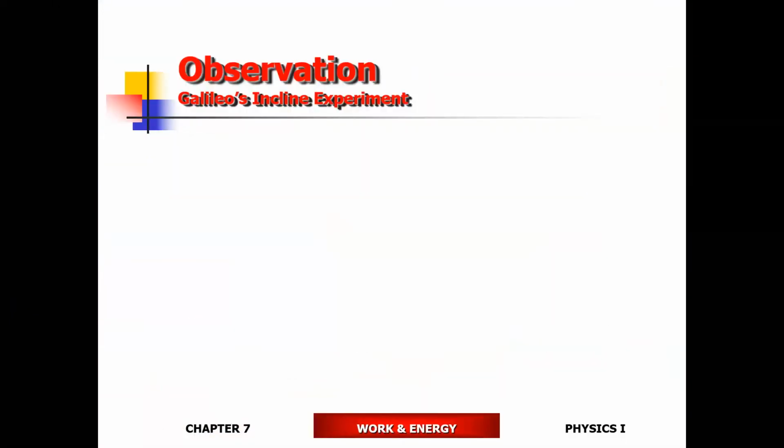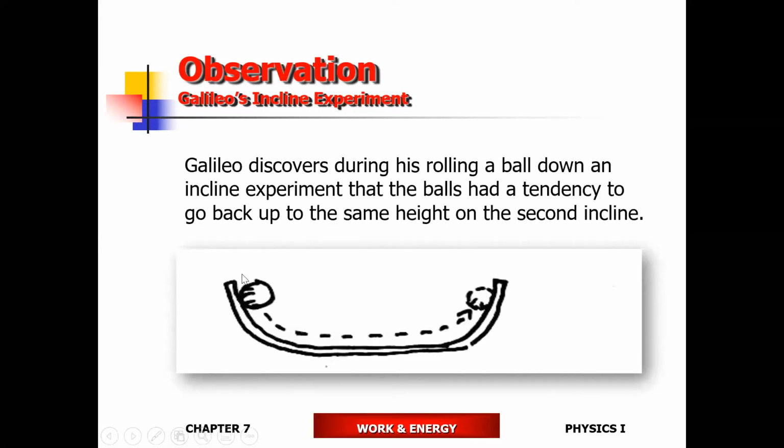Galileo's famous incline experiment. So Galileo is trying to figure out acceleration due to gravity by slowing the motion down, and then he makes the observation that if you were to ignore the effects of surface friction, the ball is going to go back up to the same height. Basically, that's what he's saying. So why would the ball keep going back up to the same height if the surface friction is ignored?